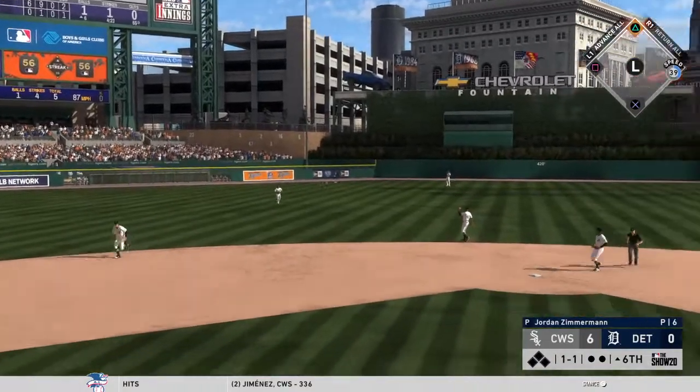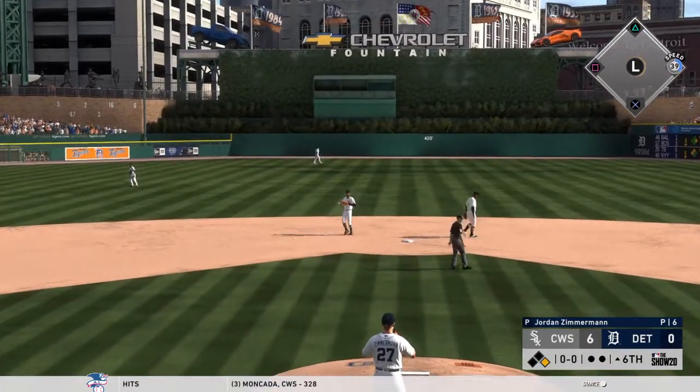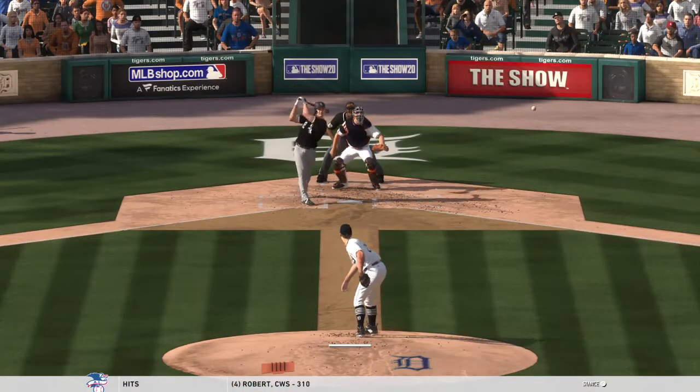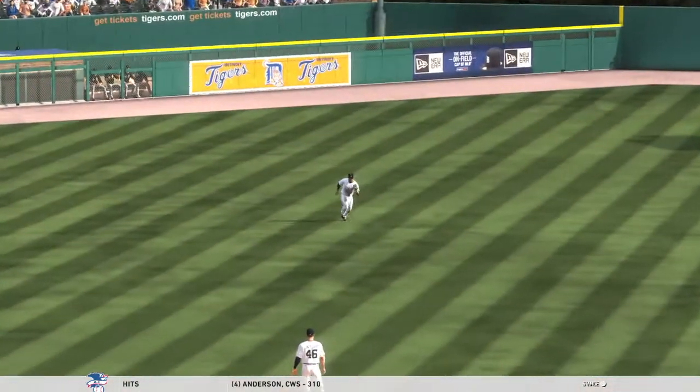And that's in for his second hit of the afternoon. Chalk up another multi-hit game for this guy. He is absolutely on fire. He's been on a nice hot streak as of late, and I don't see it ending anytime soon.